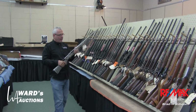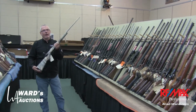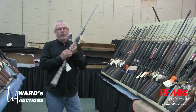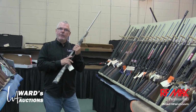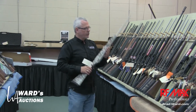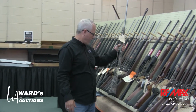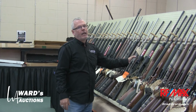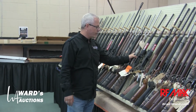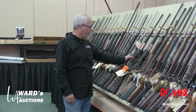The insurance company are going to err on the side of caution because they don't want an accident. So under the assumption that a trigger could be damaged and maybe end up with an accidental discharge, if somebody gets hurt, they don't want that hassle. So the triggers are gone. They were gone when we got them. So that's just the way it is. Don't ask us for them, we don't have them.